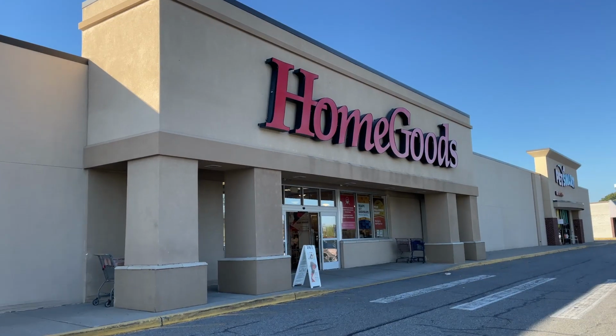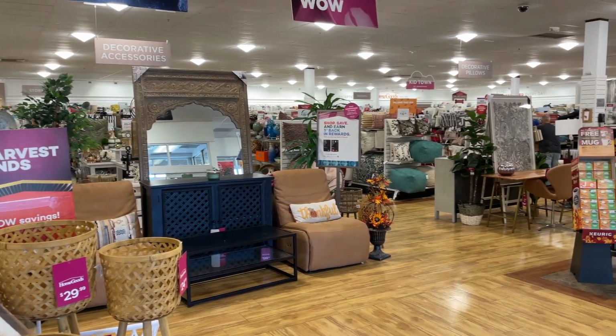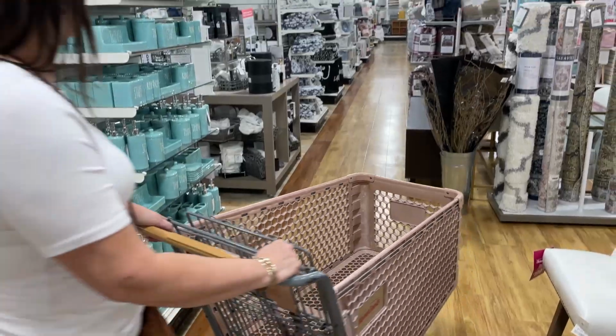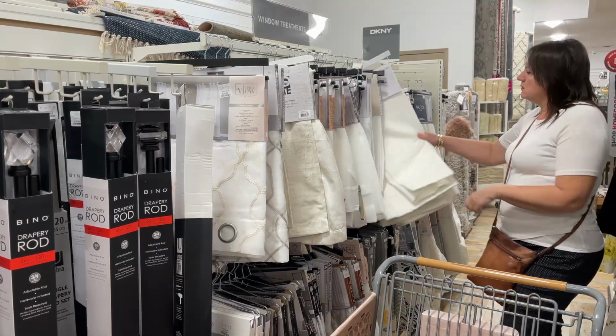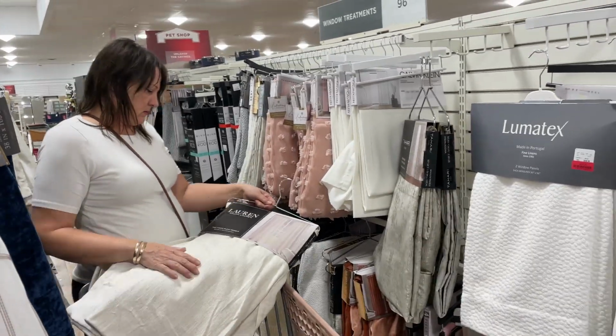And speaking of shopping, we headed to the best option for home decor in our town, our local Home Goods. Without the store in town, we would have to travel all the way to the mall for home decor, so we're grateful to have Home Goods so close by. We made our way straight to the curtain section to see if we could find anything that would work for us. We looked through all of the options and quickly found these.